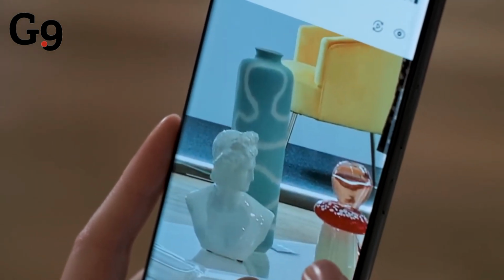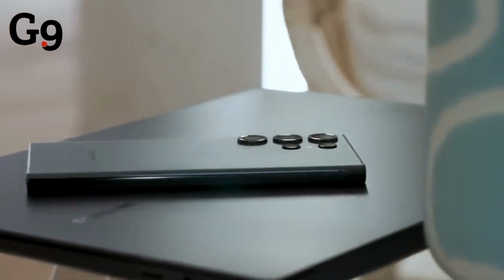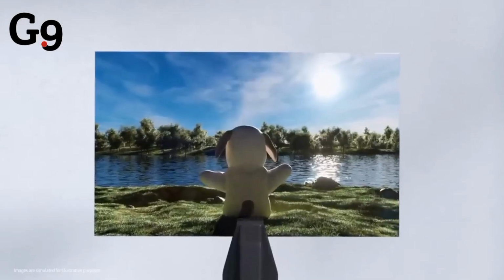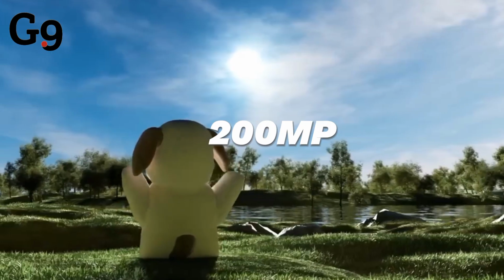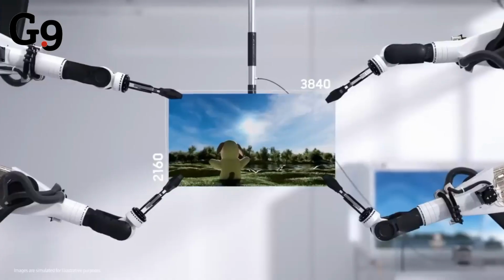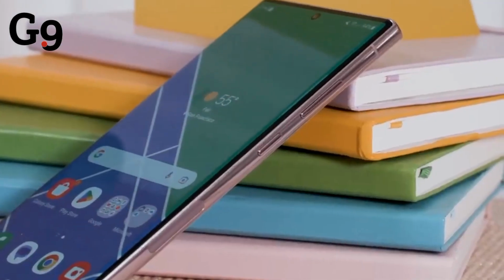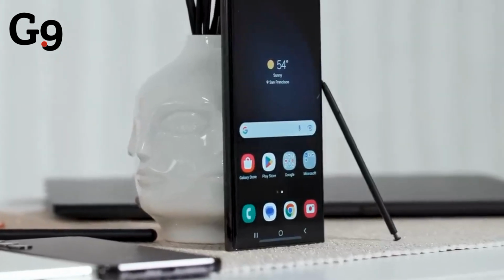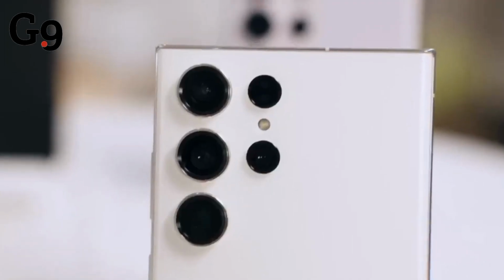And the camera is poised to deliver outstanding results. The Samsung Galaxy S24 Ultra is rumored to be a game changer. With its 200-megapixel camera, you'll have the power to capture every minute detail in your shots. Say goodbye to blurry or grainy images. The Galaxy S24 Ultra is here to revolutionize how you capture and share your favorite moments.